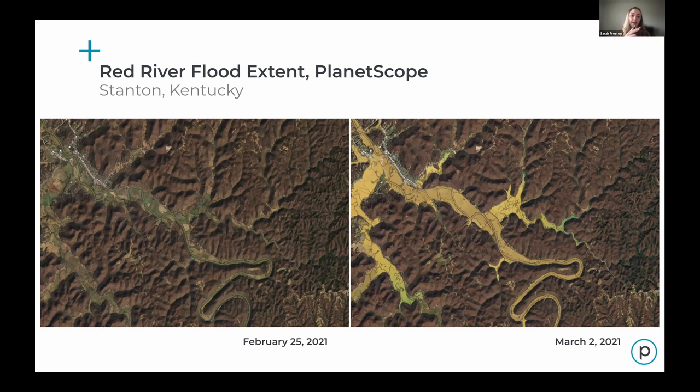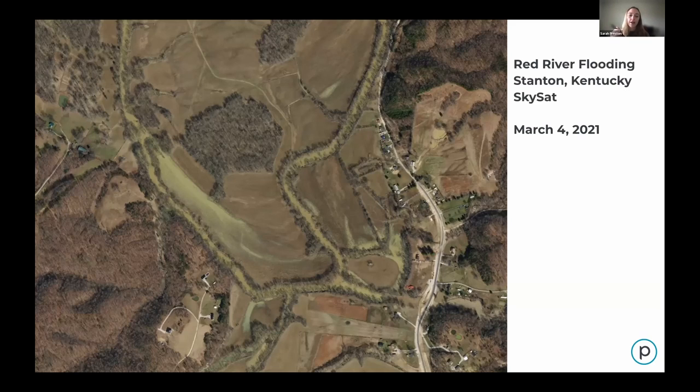And you can see again that before and after imagery, really only maybe a little bit more than a week apart, standard conditions versus post-flood. But what we've been able to do here is take that second image and use our SkySats to take a deeper look. So this is another area, part of the river, using our high resolution SkySat, in which you can see some of the flooding receding.